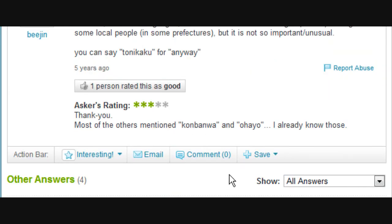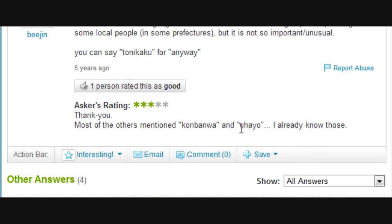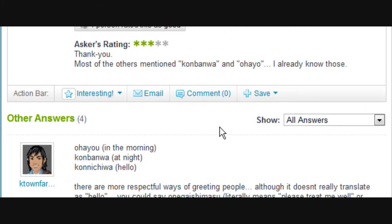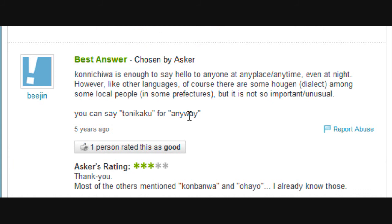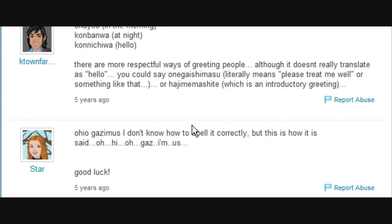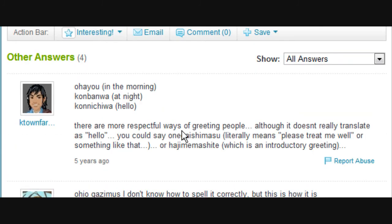Most of the others mentioned konbanwa, ohayo. I already know those. Konbanwa for the evening time, ohayo for the morning time, and konnichiwa for middle day. Afternoon, probably. Anyway, ohayo in morning, konbanwa at night, konnichiwa, hello, and good afternoon.